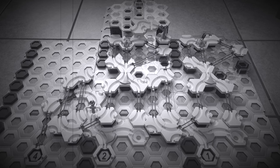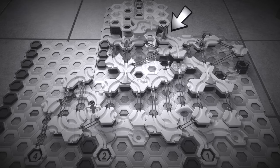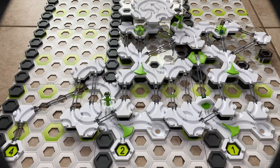launch pad. Then we'll need to add a few GraviTrax action tiles to get the carry bit up to the platform. I'm using a scoop, a jumper, and a magnetic cannon because I found that combination to be fairly reliable for Poindexter. This method is pretty simple, but is not fully automatic. Let's see if it works.